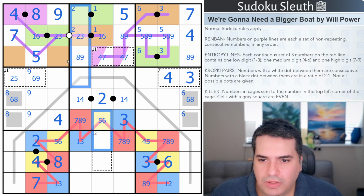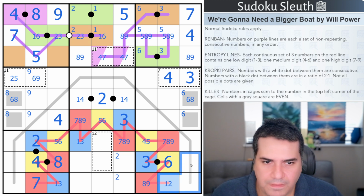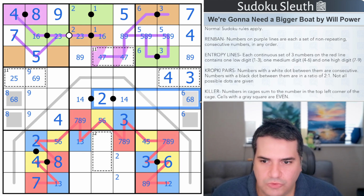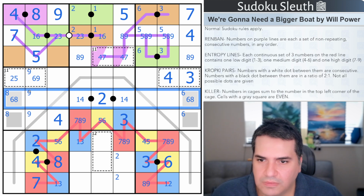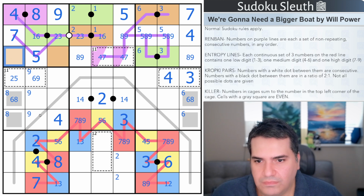Does 2 help? I'm really clutching at straws now. 2 is in one of these 2 cells. Yeah, not very helpful. 2 in here. Not very helpful again. No, not helpful. Maybe I do need to pencil mark the rest of this.